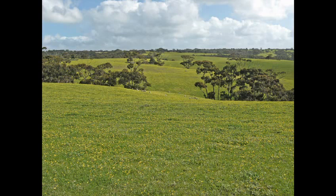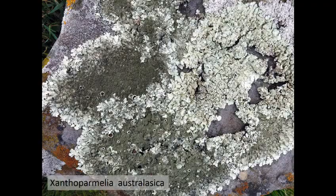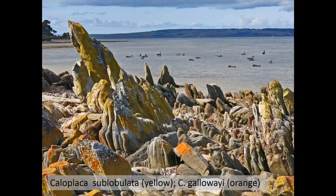Most of the common species you see on the island are typical for the relatively dry, lowland or maritime areas of southern Australia. For example, Ochrolechia pruinata is very common, particularly in mallee. In dry sclerophyll forests and elsewhere, rocks tend to be covered by the green foliose Xanthoparmelia species. Limestone tends to be dominated by white crustose Diploicia albula and other pale coloured lichens, looking like splotches of paint. And orange and yellow Caloplaca species dominate the littoral zone.